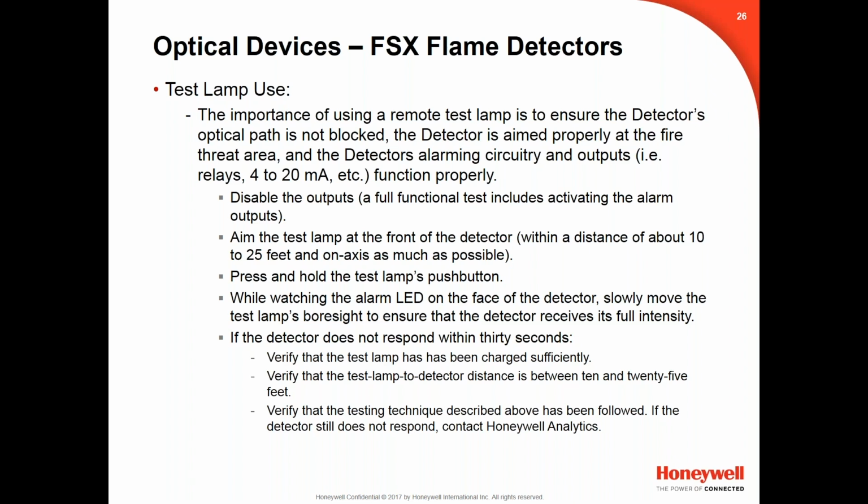If the detector does not respond within 30 seconds, there's a couple of things you can do. Number one, make sure you've got a fully charged test lamp. Number two, make sure that the distance you're testing at is correct. A lot of times, if you don't have a fully charged test lamp, you need to be a little bit closer to the detector. And verify that the testing technique we've described above is being followed. If the detector still doesn't respond, you'll probably have to contact Honeywell and have a service person come out, or maybe send the detector back in for evaluation and repair.